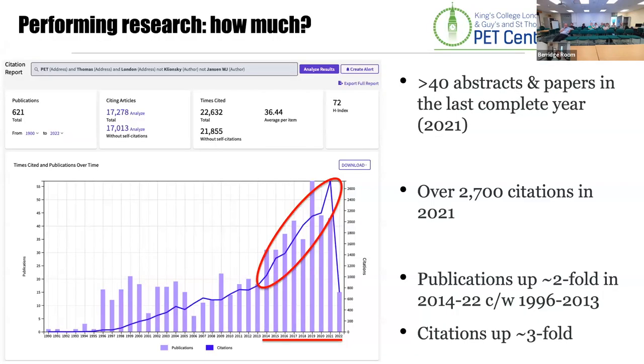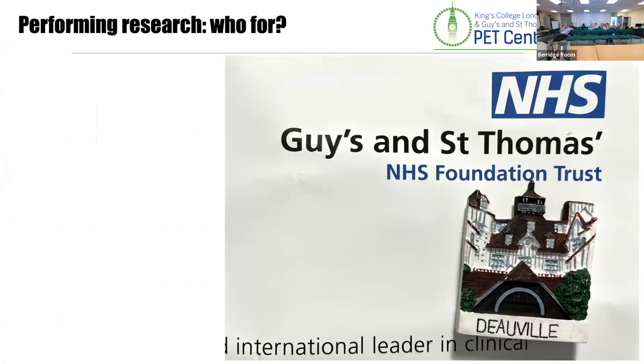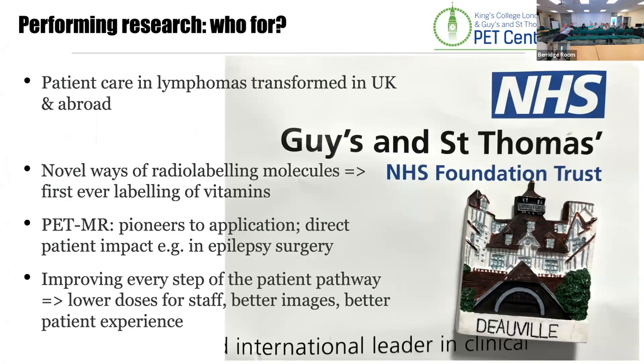Performing research, how much? So we had an increase recently. We have over 2,700 citations in 2021. And as you can see, besides the challenges that we are facing, our research output is increasing massively, threefold. And what are we researching? Patient care in lymphomas, novel ways of radiolabeling molecules, PET MRI, for example during epilepsy surgery. Also, what we want to do is perform research for lower dose for staff, better images, and better patient experience.